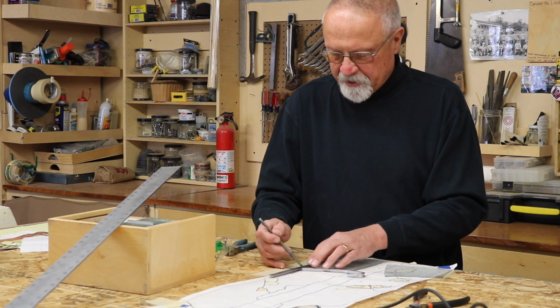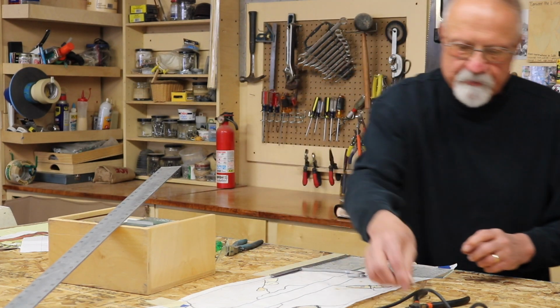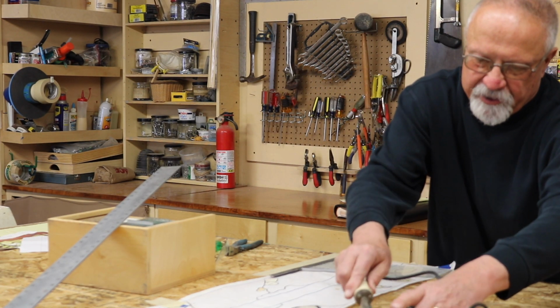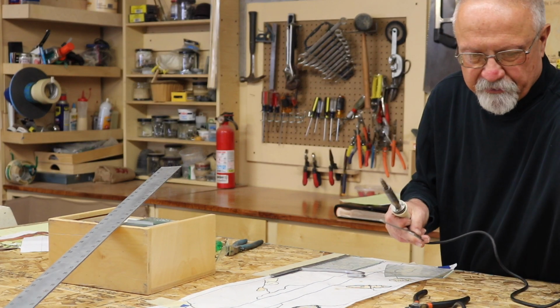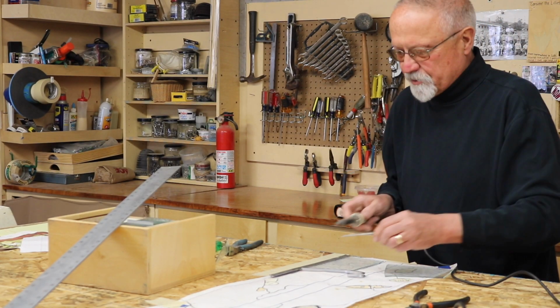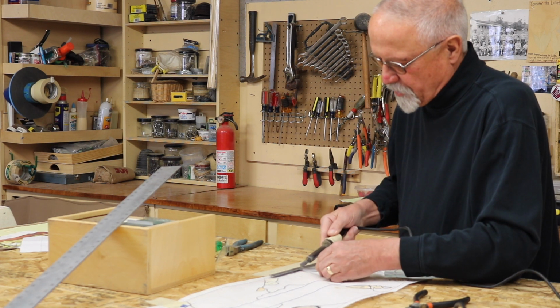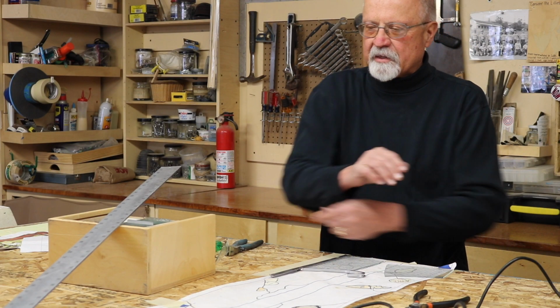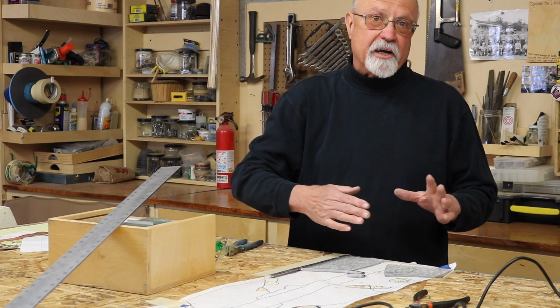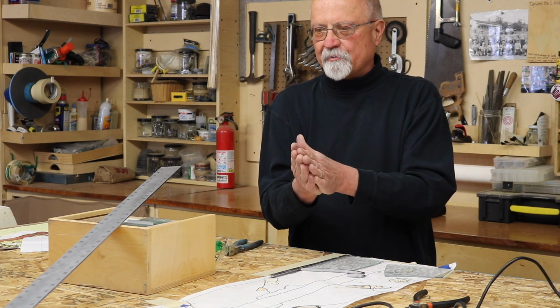You use some flux, put it on the joint with your soldering iron, and then you come over and solder every joint. Once the whole window's done, I flop it over and solder the whole backside, so it's one solid unit at that point.